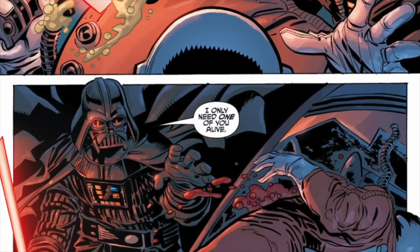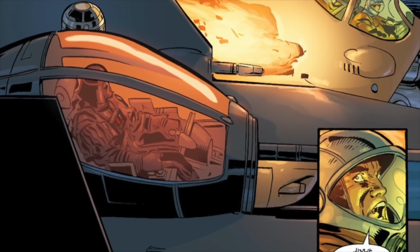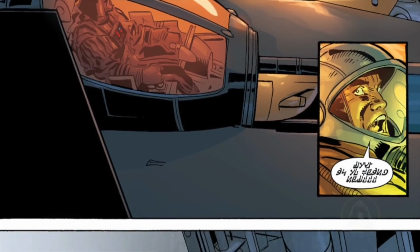Now we can see lots of his ship doing battle and flying through space, and Vader in it, of course, in the comic Darth Vader and the Lost Command, particularly issue 2.